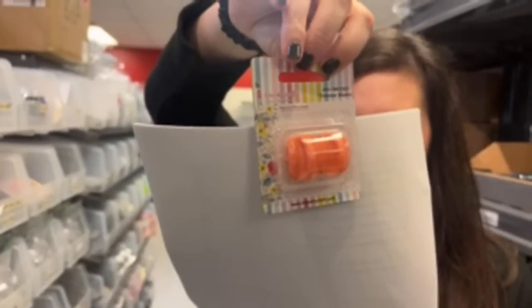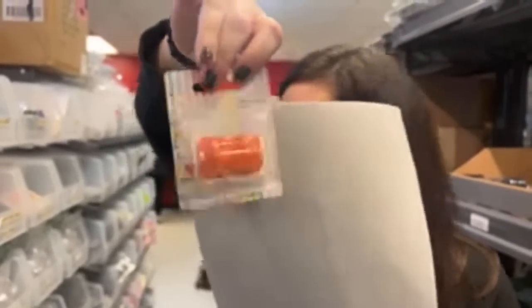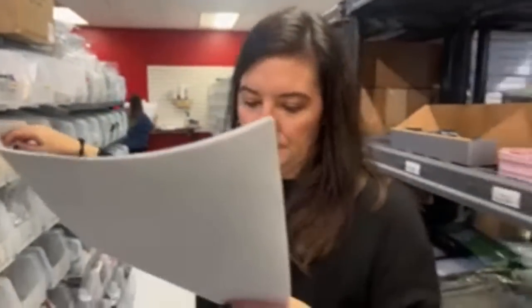Just the Dress My Craft blades. We had the blade and the score earlier. This is just a 2-pack of blades. And that fits the mini also.